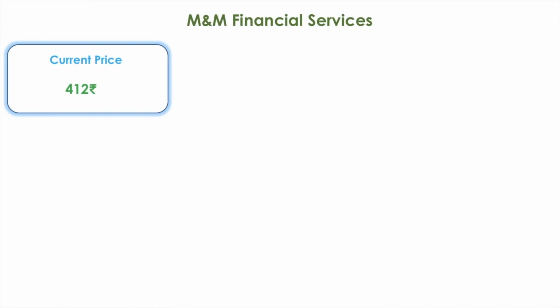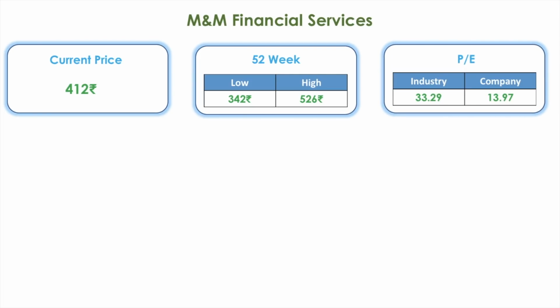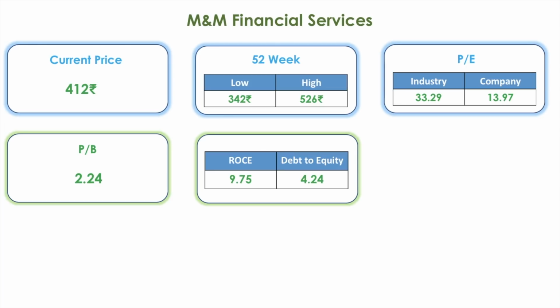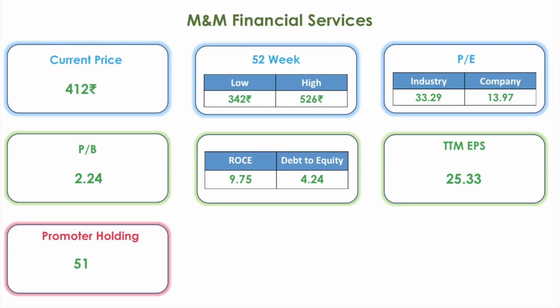Its current share price is 412 rupees. The 52-week low is 342, whereas the high is 526. The industry PE is 33, whereas the company PE is 13. The PB is 2. The ROCE is 9, whereas the debt to equity is 4.24. The TTM EPS is 25. Promoter holding is 51%.